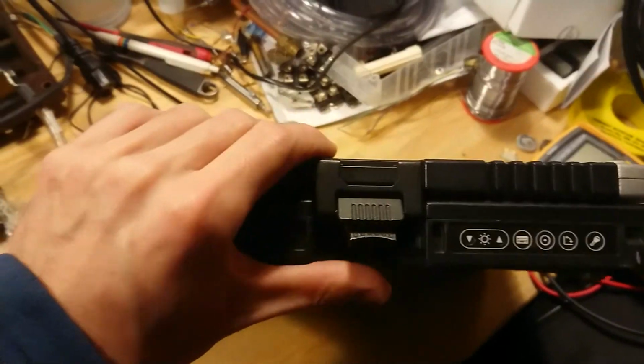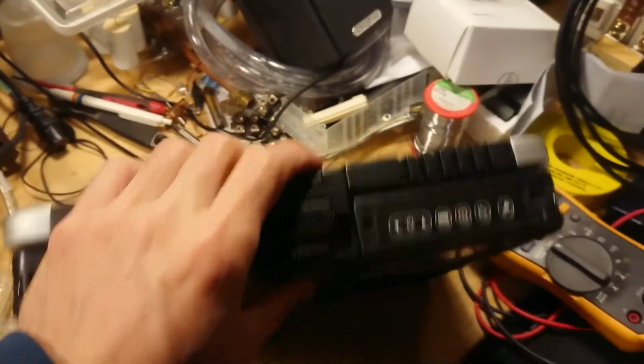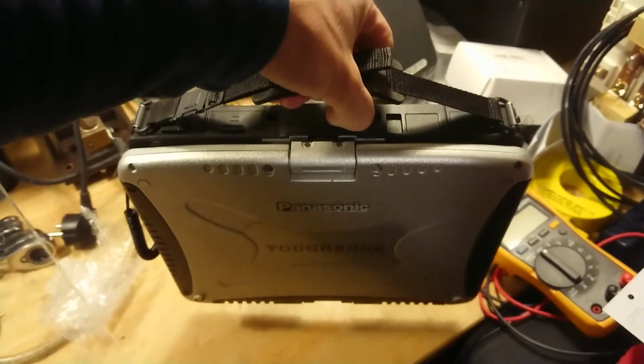It has a nice locking mechanism at the front here, very sturdy, and comes with a little handle.